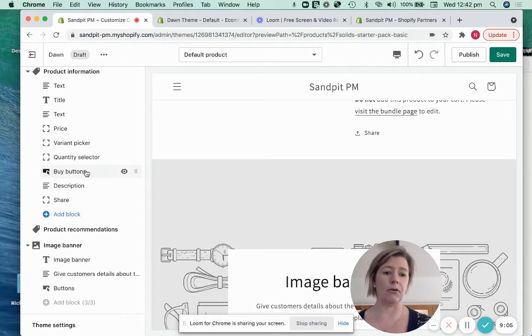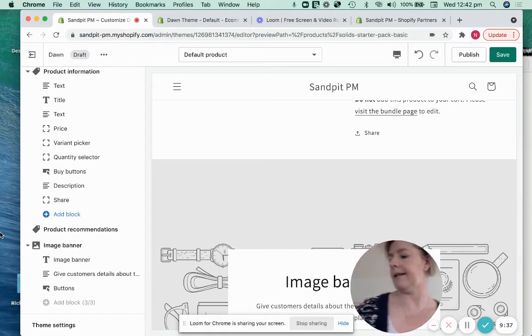As the platform evolves, as we get more and more updates, and as more app developers integrate with the 2.0 platform, you will have the ability for more and more apps to do the same. So you can just choose it from this part of the customization and drop it onto the page where you want it. So I think that's a really big thing for store owners, again, giving you the ability to make these changes by yourself, which is really great.